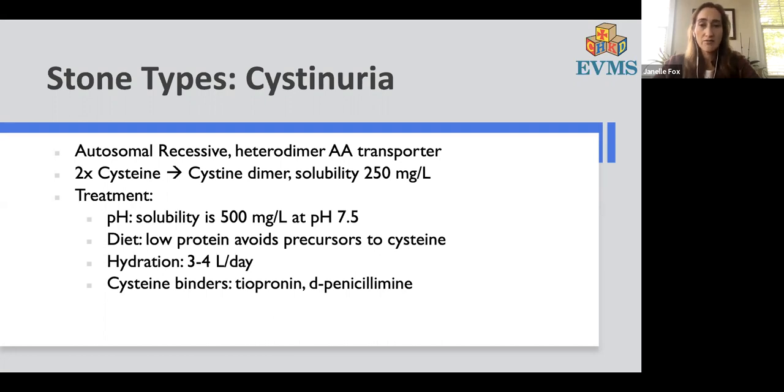However, that's not enough. They have to be on cystine binders, so typically Thiola or tiopronin is the best tolerated one in children. It can be really pretty hard to get. Pharmacies here, they don't fill it. It has to be ordered through the company, so then it's very hard to tell if your kiddo or your family is actually purchasing it and giving it to their kid.